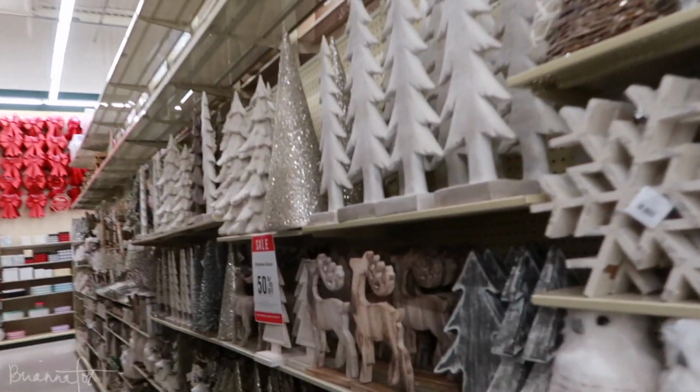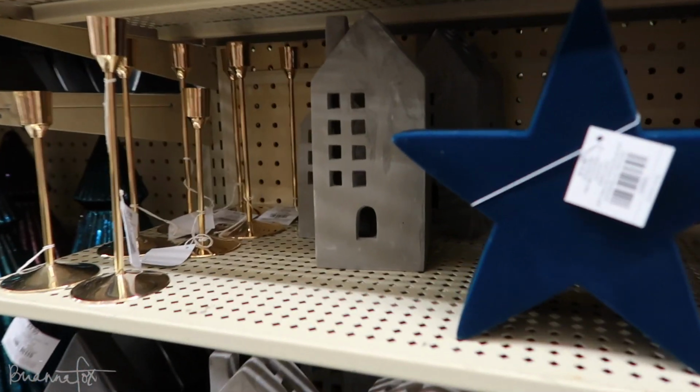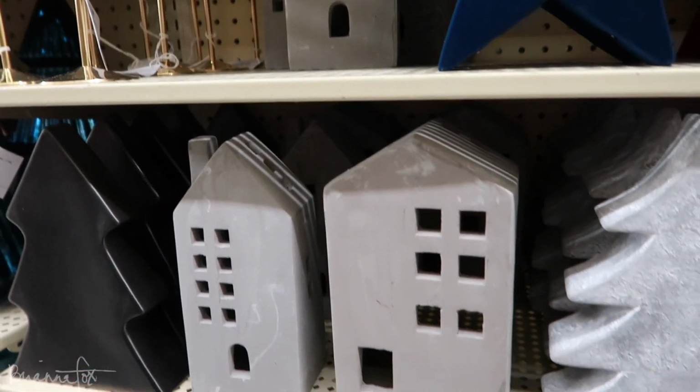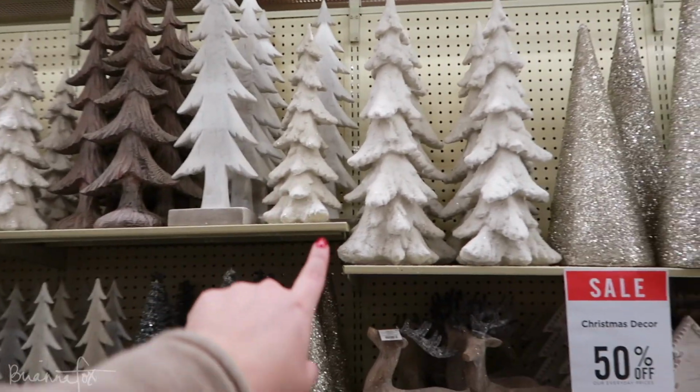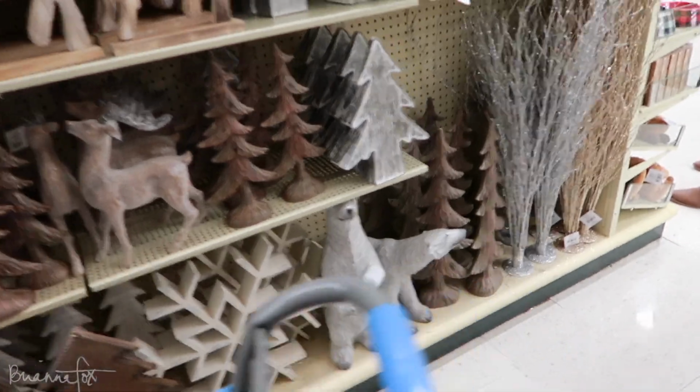This is my favorite aisle. This is cute too, this little tree. So these are the cutest freaking things. I didn't even check how much they were. Well, they're all 50% off. That is true. I like that tree too, the one that's a little bit more whimsical. I like the polar bears too, I didn't even see those.